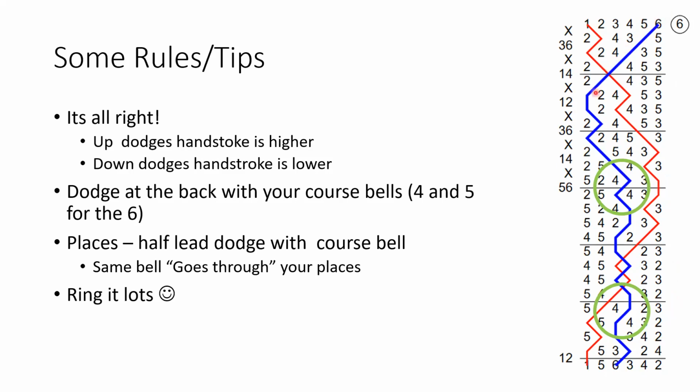And then finally, another coursing bell related one. So we're looking at 6th place bell, and the 6 here, the first dodge of its places, which so happens to be at the half lead, that dodge is with your coursing bell, and then the second time you meet your coursing bell in your places is this point here, when your coursing bell goes through your places. So you're transitioning between your 4ths and your 3rds, and your coursing bell comes through there. And then another tip is just to ring it lots. I think the more practice you get, the better it'll go.